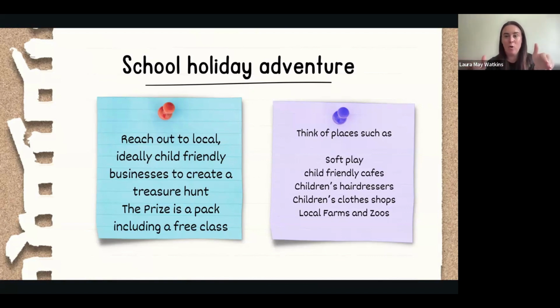But you're just looking for someone to come back to you with either a card with these stamps on or all of these pictures on social media that they can send you, tag you in them, tag all the other businesses in them. And then out of that, they get a free class or a free something or a half price class or a half price trial, something along those lines.